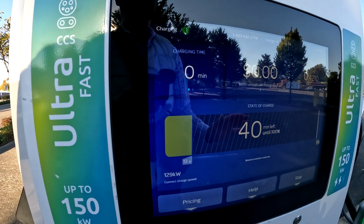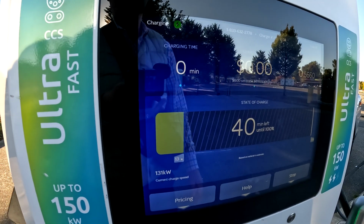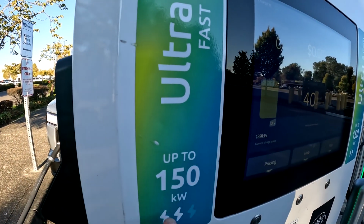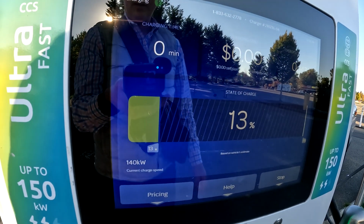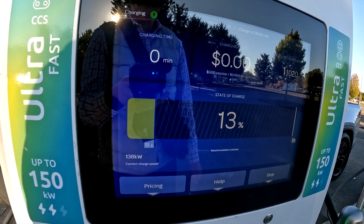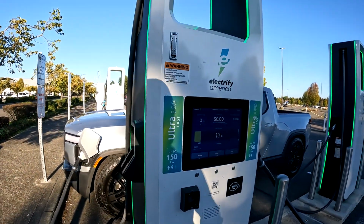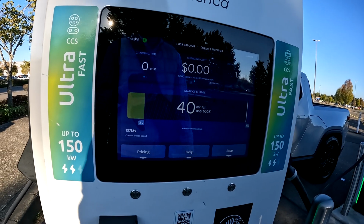The last time I was here in a Rivian, I was having a hard time getting over 60 kilowatts. Someone else was so angry they actually scratched out this part here and wrote 50 kilowatts. But look at this, we're up to 140 kilowatts. So we're doing a lot better than last time. It was actually very discouraging last time. And the thing is, last time I was the only vehicle here. It wasn't like all these chargers were taken up, so there wasn't any reason why it should have been that way.